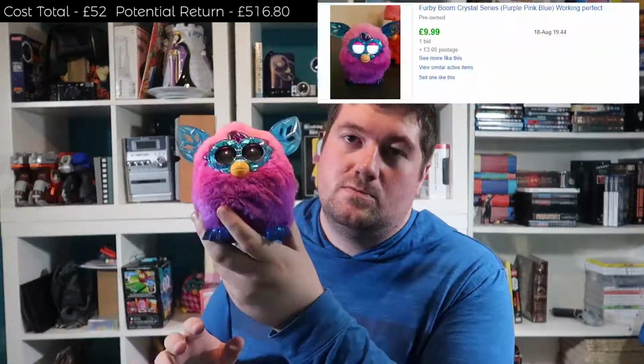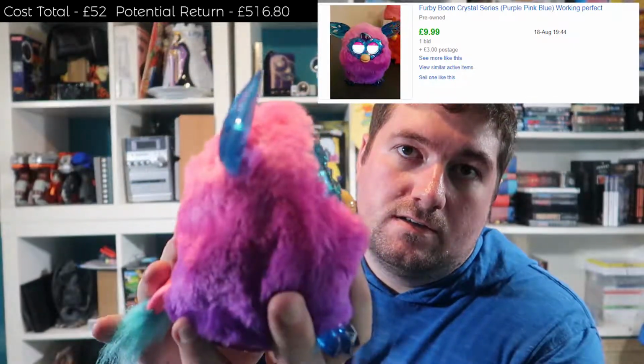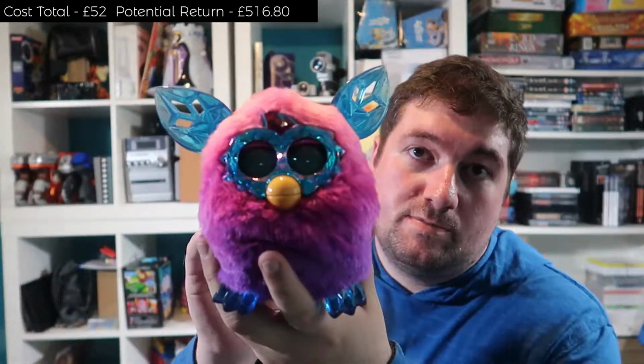Next is Furby Crystal. I paid a bit more than I like to pay for Furbies. I paid £4 for this. It seems to be selling between 15 and 20. I've got it listed at 18, so we'll see if that sells. All works and never shipped, as they do. It is pretty though.